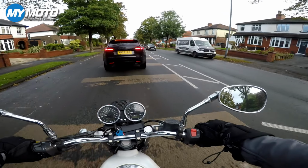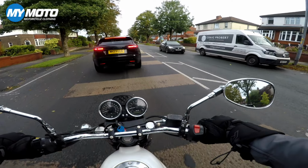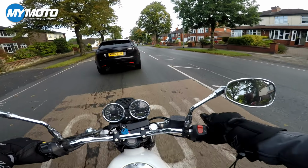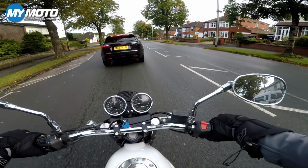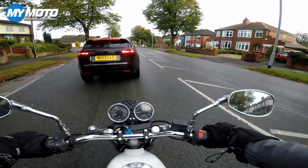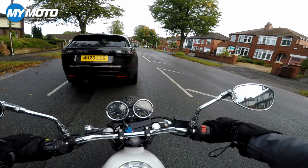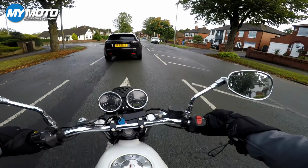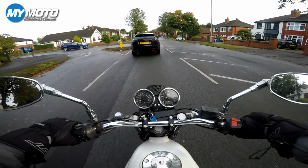Keep up with your service stamps and whatnot. What's quite good, we sell oil in the shop, so we have Motul products in. So I can quite easily do a bit of a service on my bike through getting bits from the shop as well.